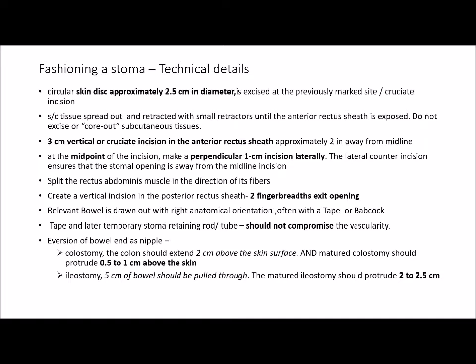Right? At the midpoint of the incision, you make a 1 centimeter incision laterally, perpendicular to it. If you have given a vertical incision, you make a 1 centimeter incision laterally. Why? You don't want to extend it medially, so make it laterally. If you give a cruciate, then the lateral part of the cruciate should be more extended. Now, that basically is ensuring what? You don't want the stomal opening to go to the midline. Now, what do you do? Do you cut the muscles? No. You just split the rectus abdominis muscle in the direction of its fibers.